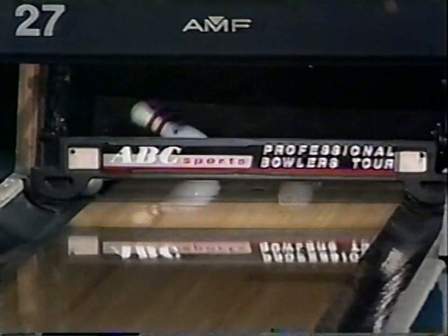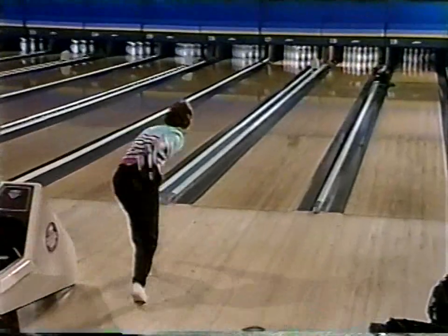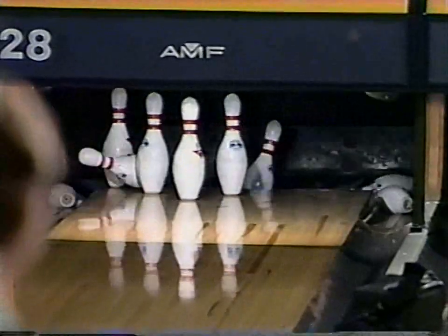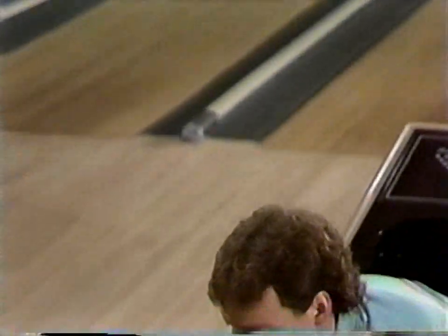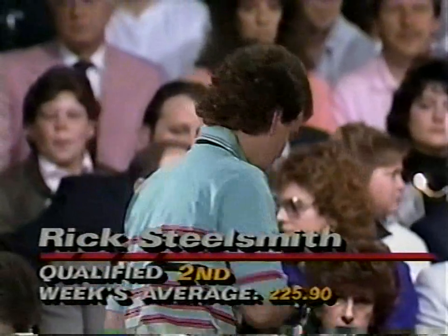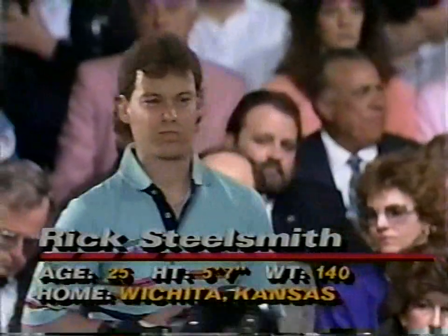But watch this young man. If you have not seen him bowl, he is, in my opinion, could be one of the best bowlers of the decade. Sliding by, leaving 2, 4, 5, 7. Rick Steelsmith, 25 years old, 5'7", 140. Wichita, Kansas. Graduate of Vincennes and Wichita State.